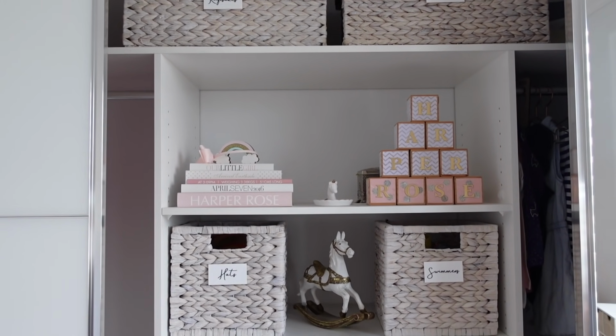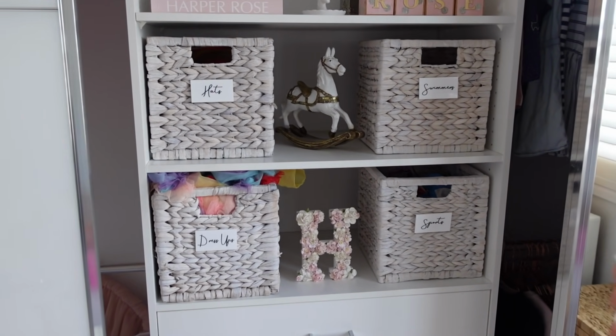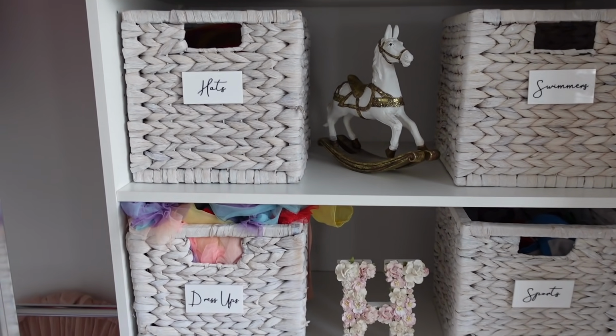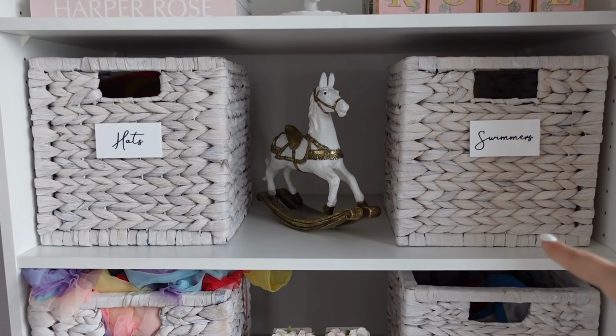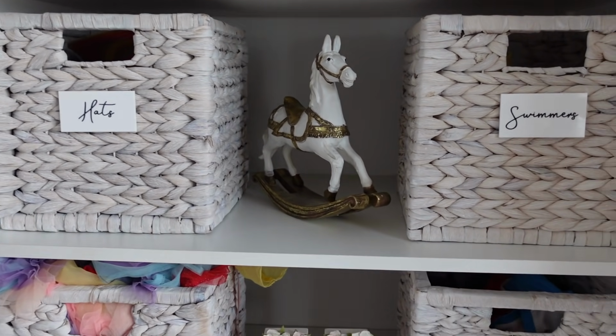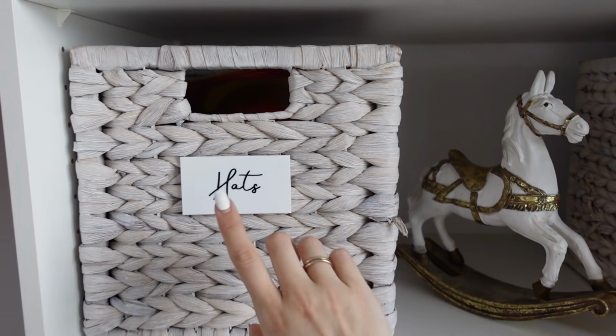All right, so here is the system I use in my girls' wardrobes. As I said, we've had this for a few years now, and it works really well for us, having the tubs with the categories. Obviously these categories are going to change from child to child and family to family, but this is just what works for us. So these tubs are from Target. I really like the whitewash look, so that's why I got these ones, and the size works really well as well. The labels are the acrylic tags, and the actual label is from Little Label Co.